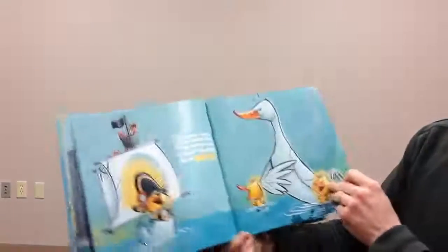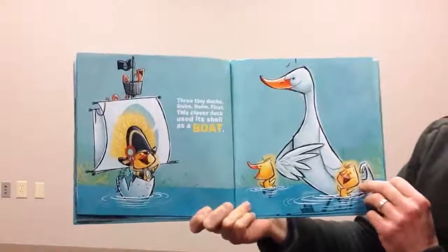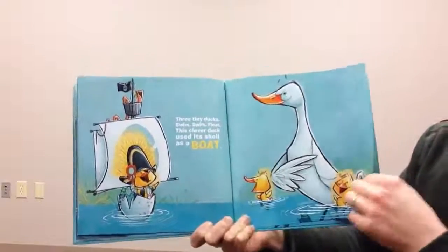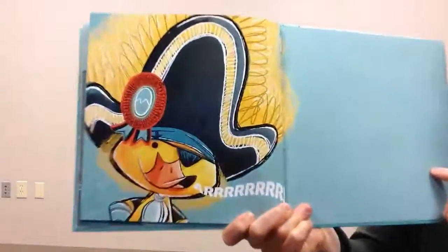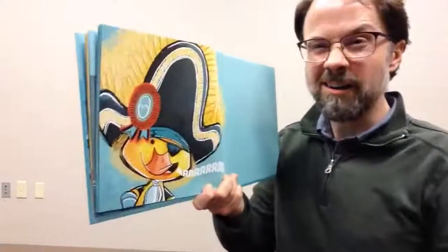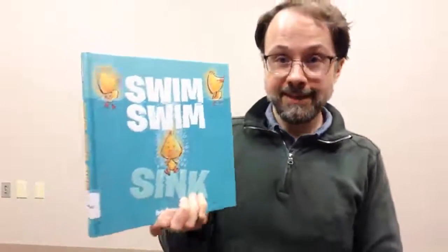All right. So three tiny ducks, swim, swim, float. This clever duck used its sail as a boat. Quack, quack. Arr. Can you give me an R? Arr. Good job. And that's the end of Swim, Swim, Sink.